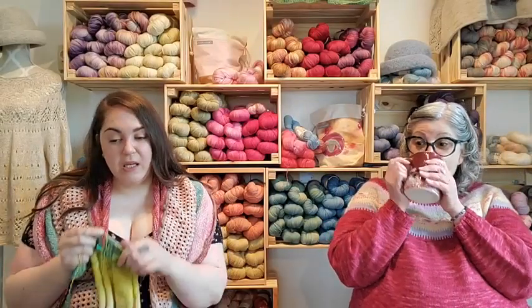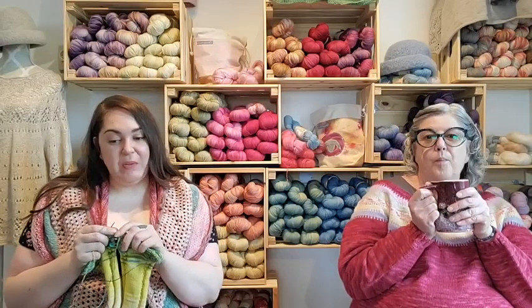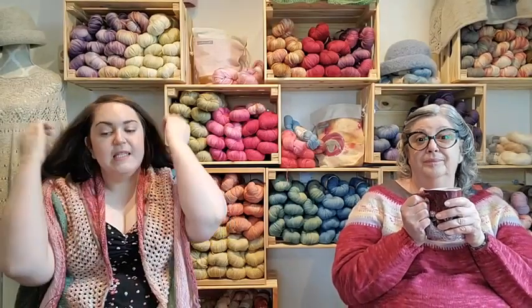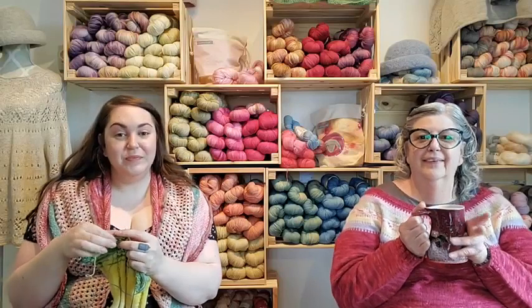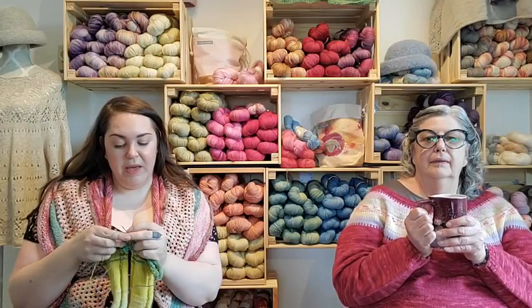Karen says, speaking of soft yarn, the Bloomshin and Mohair silk blend I'm knitting with is literally the softest yarn I've ever used. And it's like knitting a pink cloud. Yeah, we saw that the other night at Knit Night. Oh my gosh, what a great knit night. Thank you to all who came out.